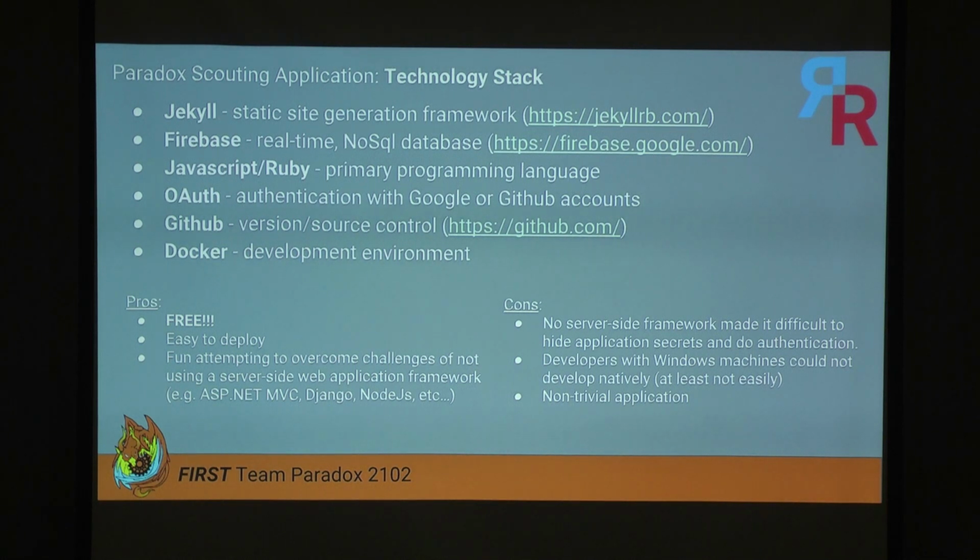Developers with Windows machines, if you didn't have Windows Pro, it was kind of hard to actually start developing, but we found a way around this. You dual boot with Ubuntu. That's how we were able to get around that. I don't have Windows 10 Pro on my laptop, but it was actually easy to start developing once we figured that out.